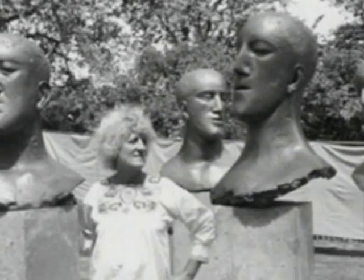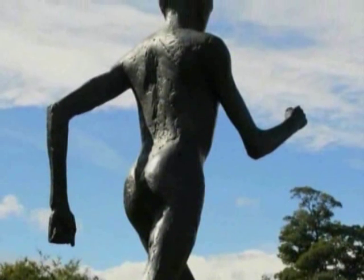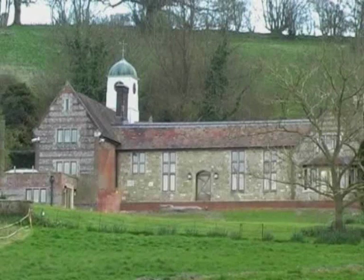Dame Elisabeth Frink was a famous sculptor, born in Suffolk in 1930. In her lifetime, Frink produced many pieces of art. This is Woolland House. Bought by Elisabeth in 1976, she made many of her sculptures here.